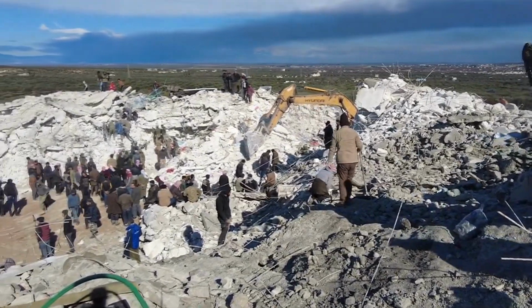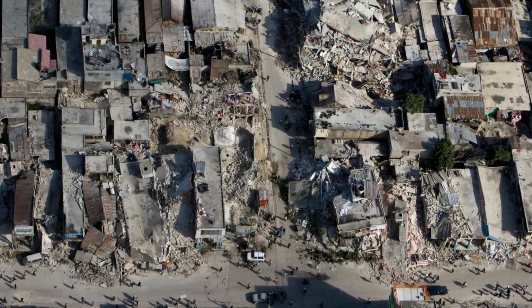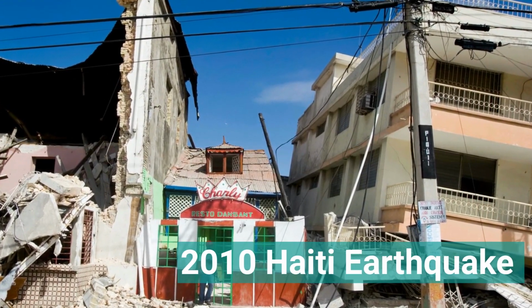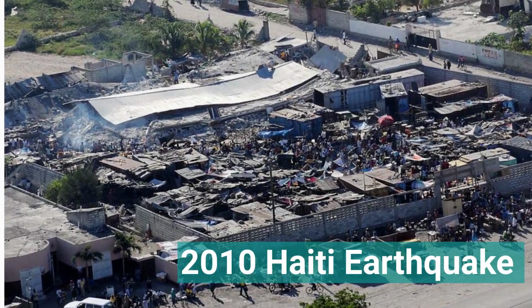Many people who have never experienced an earthquake underestimate how much damage can be done in a short period of time. The 2010 Haiti earthquake lasted less than 30 seconds, but over 100,000 people were killed, and approximately 280,000 buildings were destroyed or damaged.